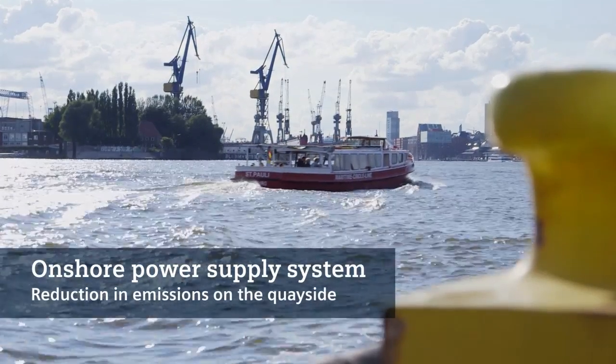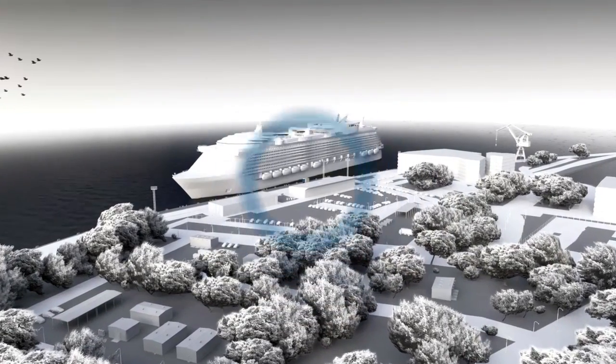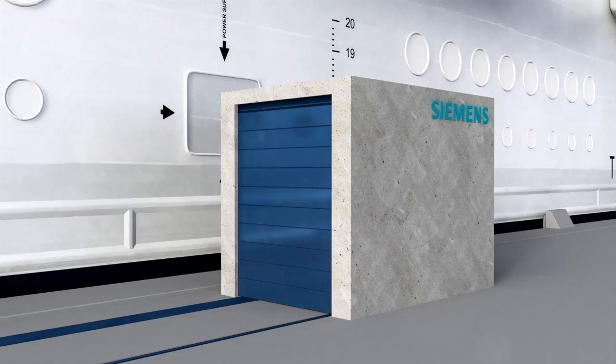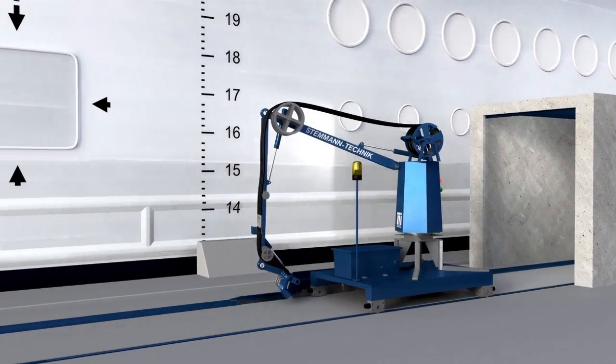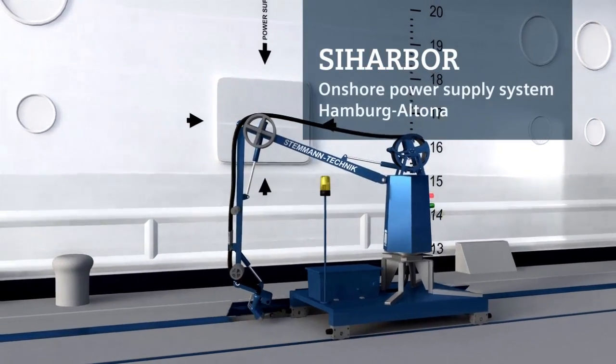An onshore power supply system is based on the principle of supplying berthed ships with energy from the shore. During lay days in port, the ship's diesel generators can be shut down, thereby stopping emissions of harmful substances. We've developed various cable management systems in a variety of designs for use in cruise liners, container ships, and ferries. The first system of this kind is being implemented into the project in Hamburg.